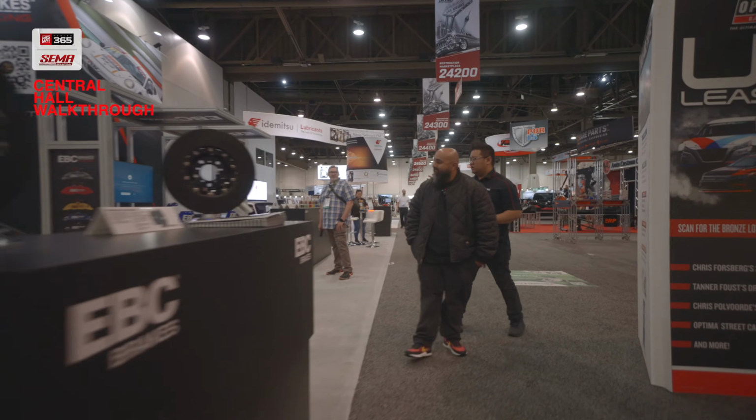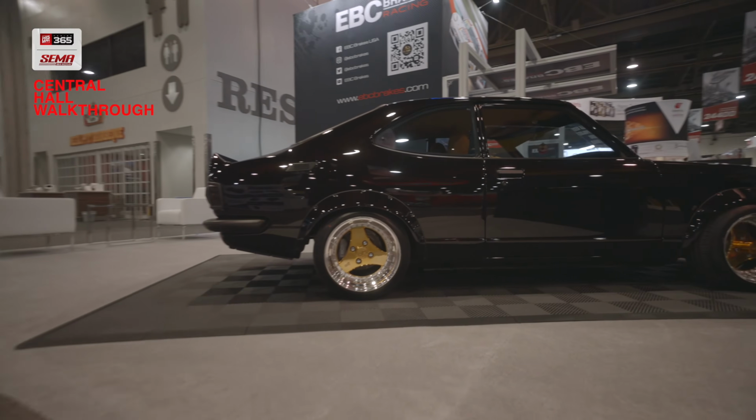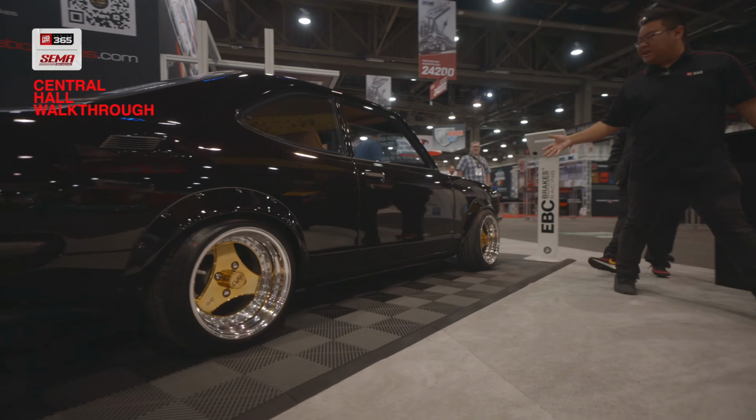So Mike, here's this crazy one. What year is this? 73 Corolla. Yeah. So I've heard about this build, but I haven't seen this yet because I didn't know where the booth was until now.